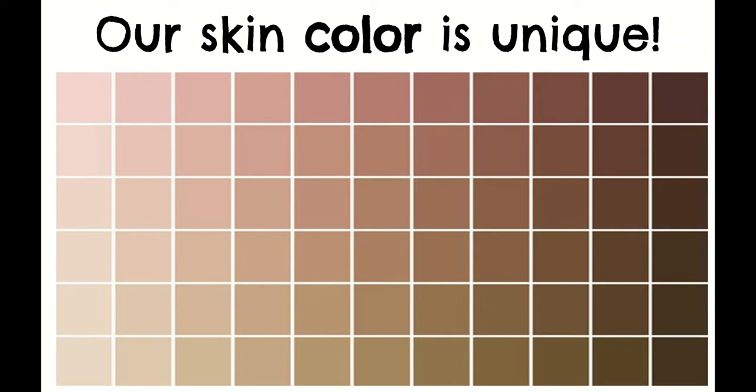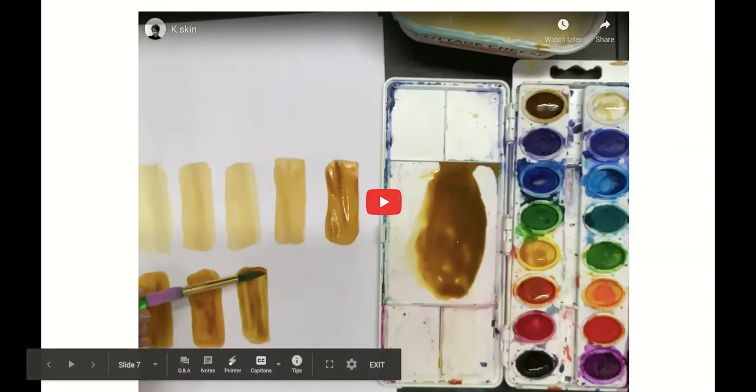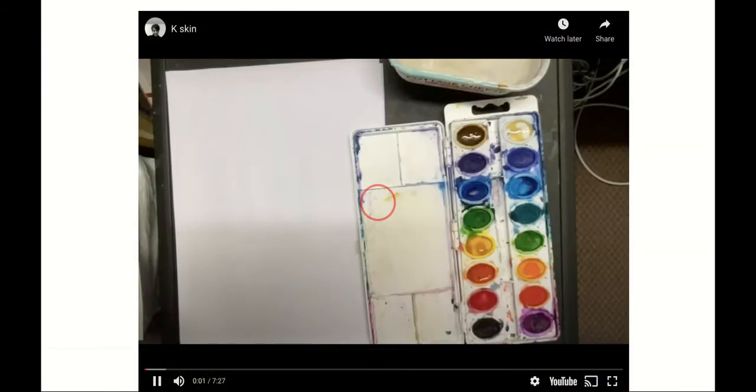Our skin color is unique. Look at all the different shades. Today, we are going to try to paint some of those shades. So we're going to mix skin colors right now, different tones.